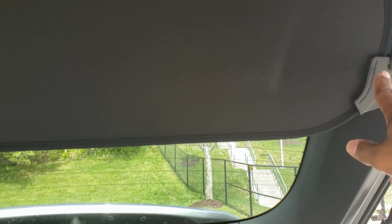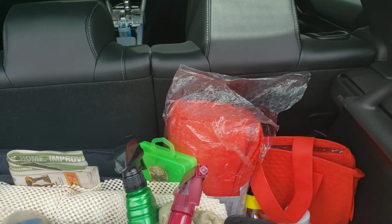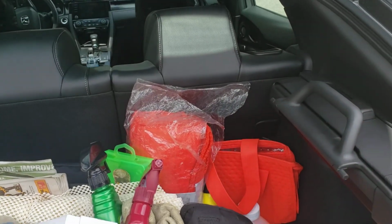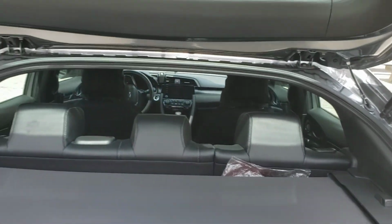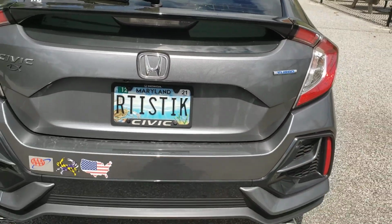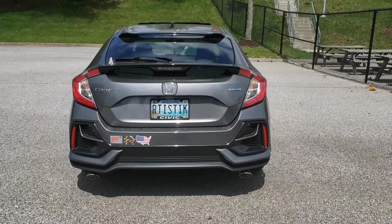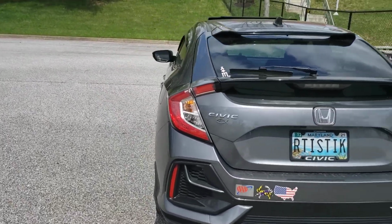This does come off. You can actually take this off if you want, and you can actually switch this from one side to another. I'm not going to do that as I'm using one hand right now to cover up all your items and stuff like that. I do like the clear third LED brake light. And let's see, I think that's pretty much it on the outside.